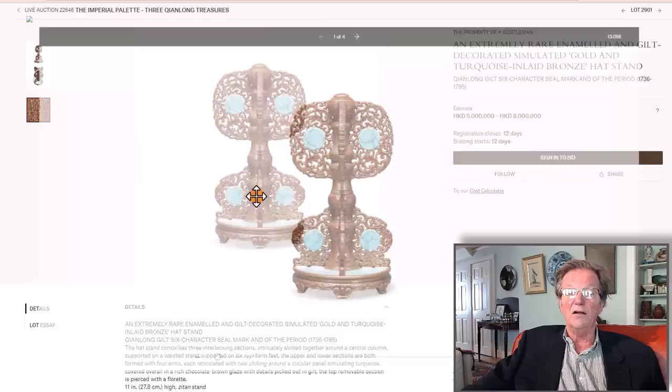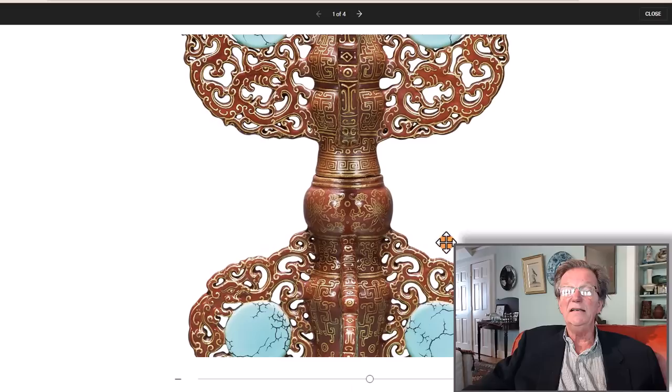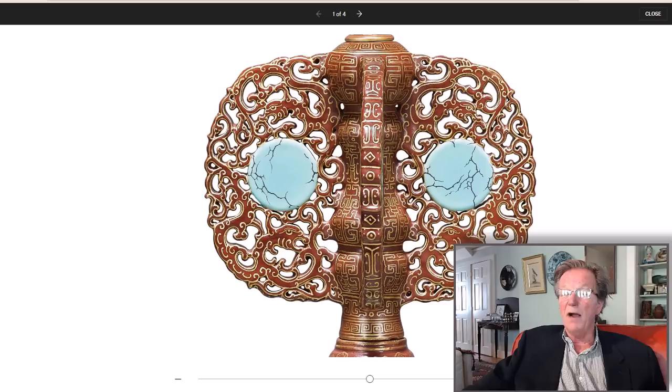And there's no right or wrong thing to collect, I don't think. I think it's just a very personal thing. And the first thing we'll see here is this. This is a hat stand, an imperial hat stand, mark and period Qianlong.